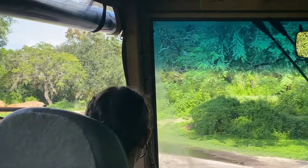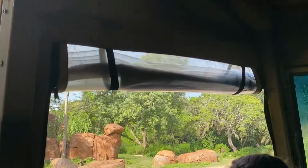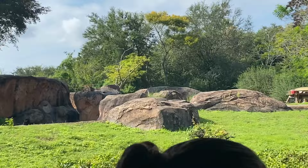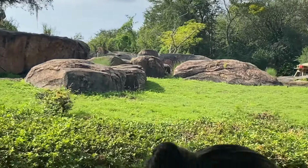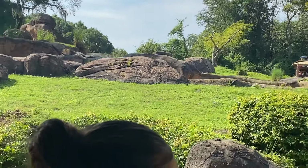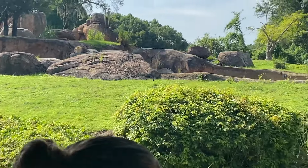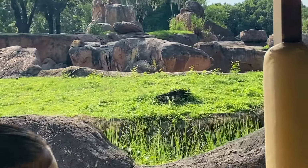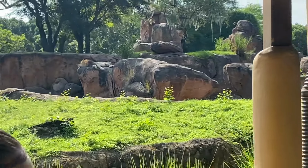And there they are. There's one, oh, two of them on that front rock right there. Lions do rest for about 20 hours a day, which is almost as much rest as I need. And they do their hunting at night, so the females will do the hunting and the males will stay back and take care of the rest of the pride.